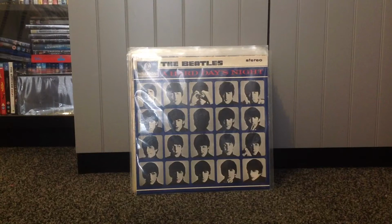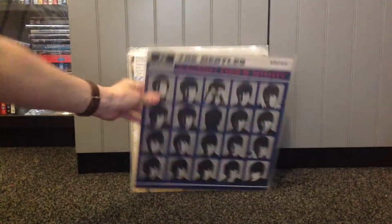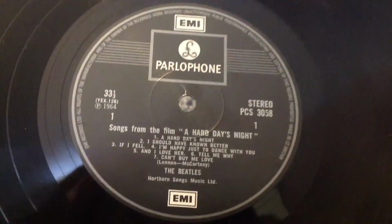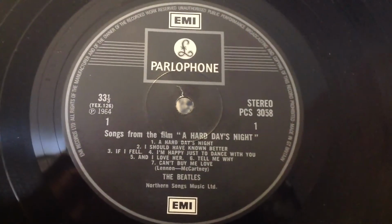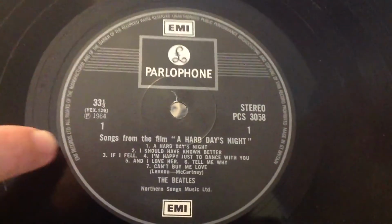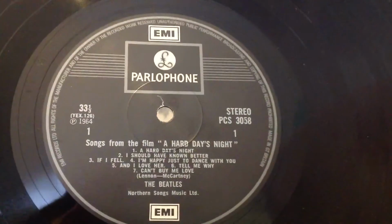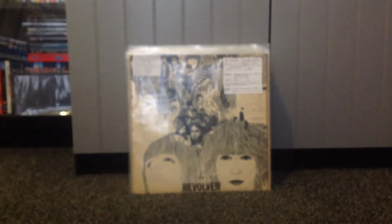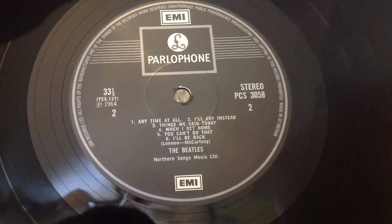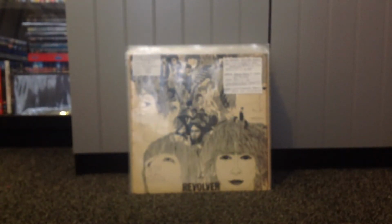And here is a 70s stereo copy of A Hard Day's Night. Nothing too special here, just a late 70s copy in stereo of A Hard Day's Night. Got the EMI Records Limited perimeter text, so this means it's from 1976 until 1980. And there's side 2. Again, just a duplicate copy. This actually came with something else.